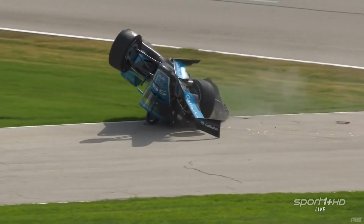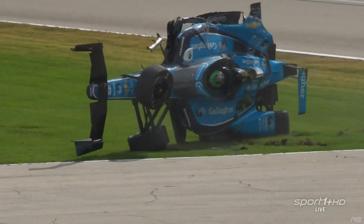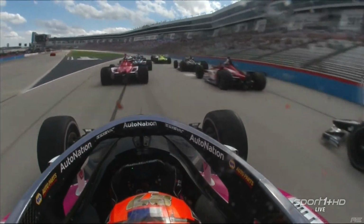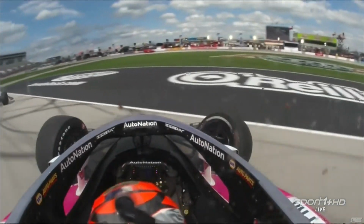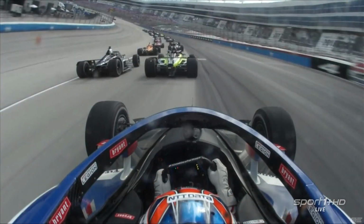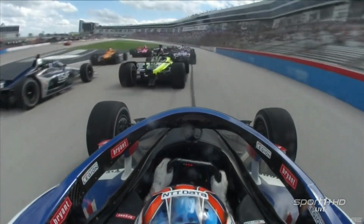And I should correct myself. I had instinctively said Jack Harvey, but that's because there's two Pink Auto Nation cars today. It was Rossi, as Paul called. Let's take a look on board, thanks to Auto Nation. So it all checked up. You heard him get on the throttle and start to go, and then he had a nice gap there, Townsend, like he was timing it right, and then he had to get out of it, and then he got hit. He got drilled, I think, because Bourdais had been hit from behind. This is on board with Tony Kanaan.